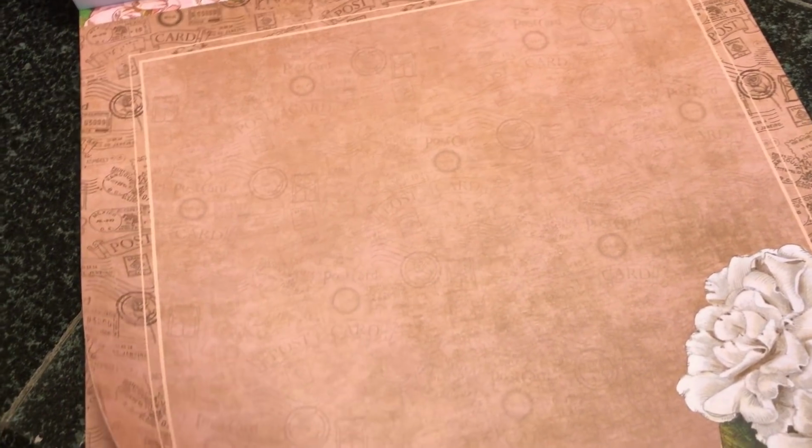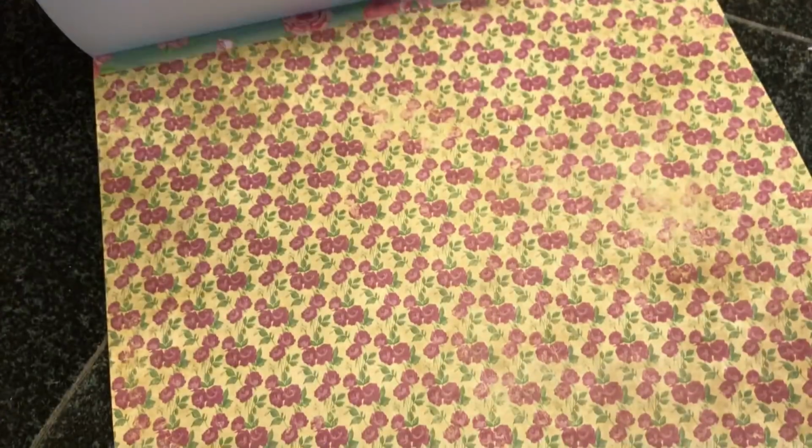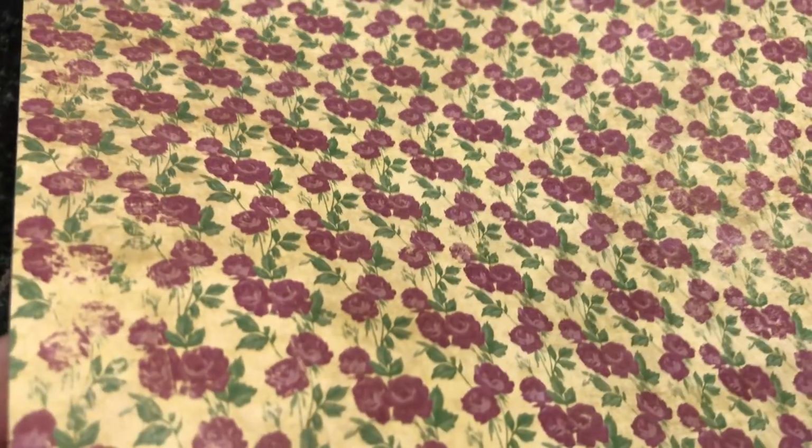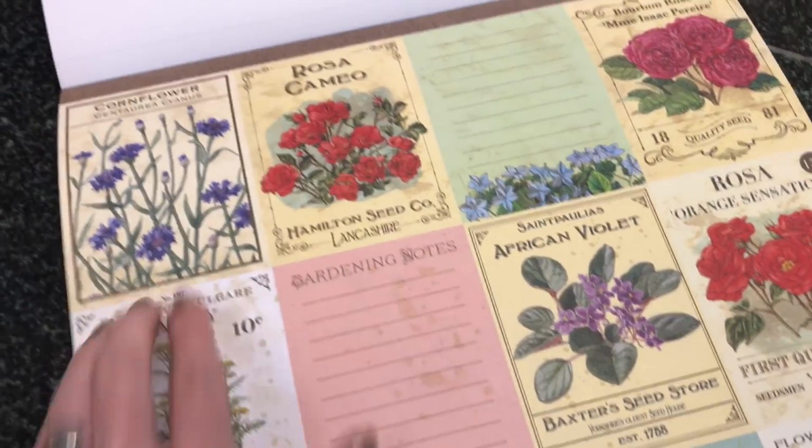But this paper pad is so pretty. I think it's just a little bit different than the normal Hot Buys. It just has a little bit more vintagey vibe, and I love it. If you can see, some of these flowers are super distressed looking. If I could find this one again, I would probably buy a second, to be honest.